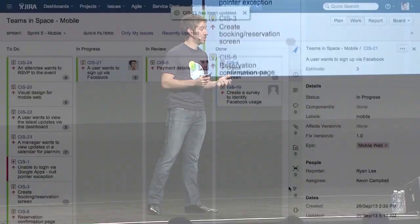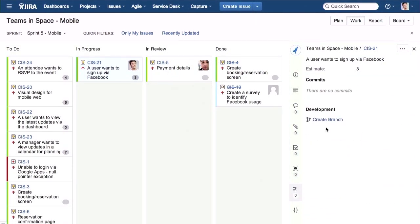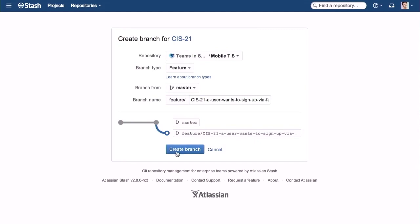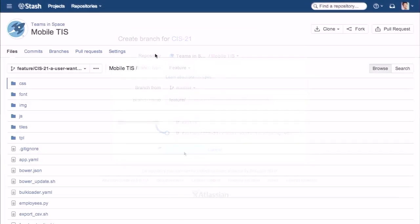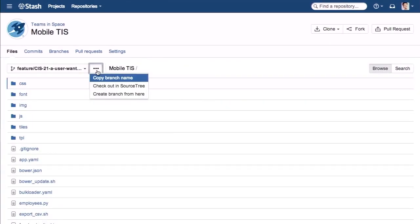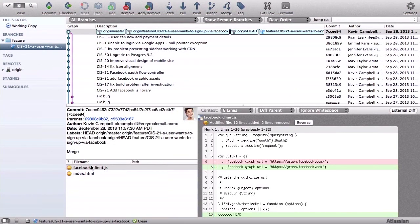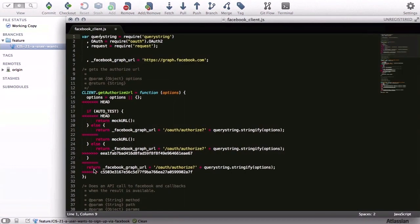Here, a developer starts the day in Jira, drags the task to in progress, and can quickly create a branch from within Jira. That takes you straight into Stash, pre-filling all the information where I can create that branch. I want to then check that branch out to my local desktop. I'm going to check out in SourceTree. And here, SourceTree has copied all the information locally and has a working copy ready for me to start coding. So with a few simple clicks in under 30 seconds, I can have a working copy ready to go. I can be branched, ready to run fast and not be interrupted by my colleagues.